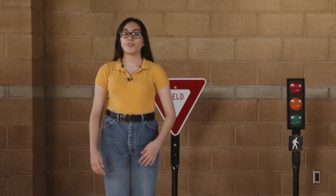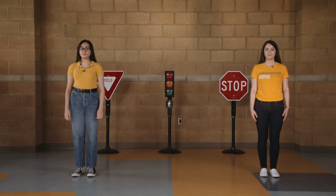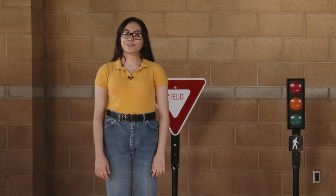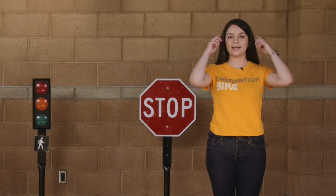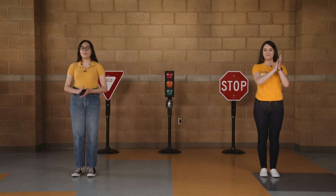Where do you look before you cross? Left, right, left, and all around. Why should we walk regularly? It's good for our bodies, our minds, and our environment. Thank you. Give yourself a hand and please stay safe.